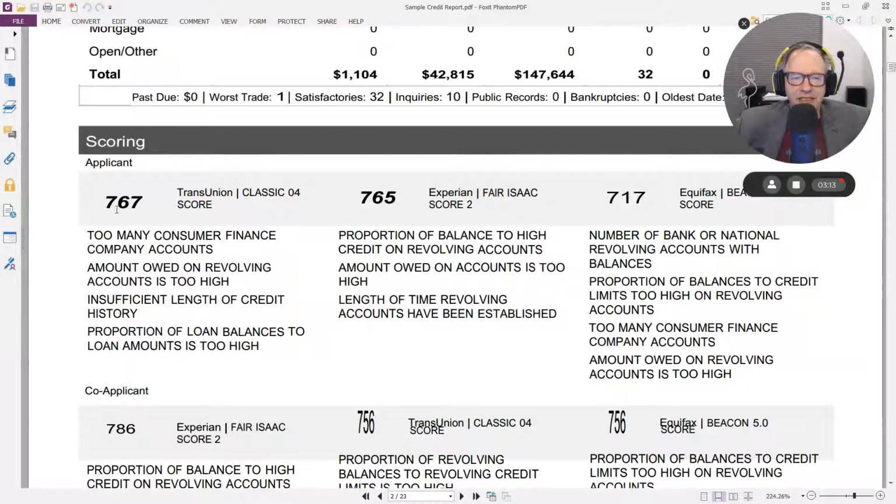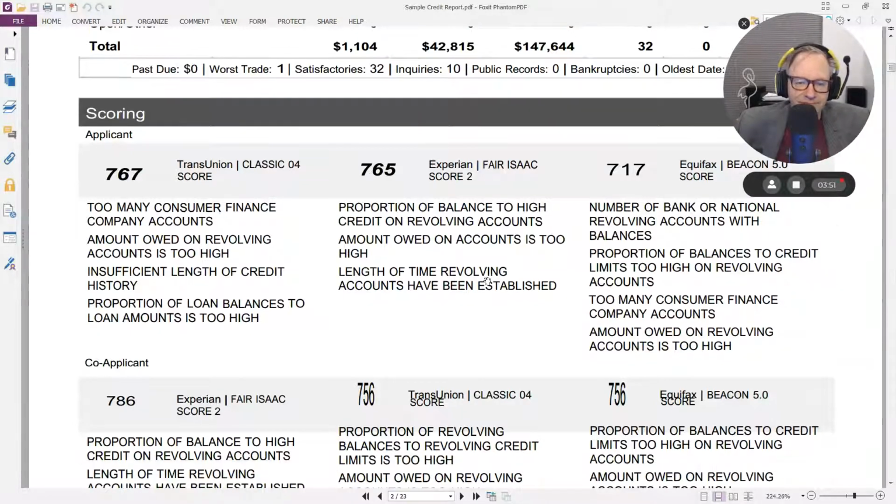So in this case, our applicant has a 767, 765, 717, so the middle score is 765. Co-borrower has a 786, 756, and 756. Middle score is 756. If we look at these two middle scores, 765 and 756, the lower of the two is 756. And when I say middle, coincidentally, they're in order on this sheet. They're not always in order. It's just the middle score when stacked in numerical order. So in this case, when the client asks, what's my score, I would understand that to mean their score used for price and qualifying, and that would be a 756.